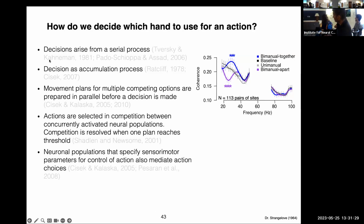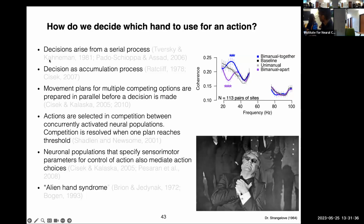Evidence that hand selection may arise from competition between simultaneously activated plans comes from things like alien hand syndrome, when a person loses control of their hand, which seems to start to act independently. This is a frame from the movie Dr. Strangelove, where one of the characters famously exhibited alien hand, and he was trying to fight off one hand in this case and kill himself. And you hear examples in the patient literature where people describe trying to button their shirt with one hand while the other hand is interfering and unbuttoning their shirt at the same time. So this is supporting the idea that there is an interhemispheric requirement to manage these situations. And I should say explicitly that alien hand syndrome typically involves a callosal lesion along with other lesions.